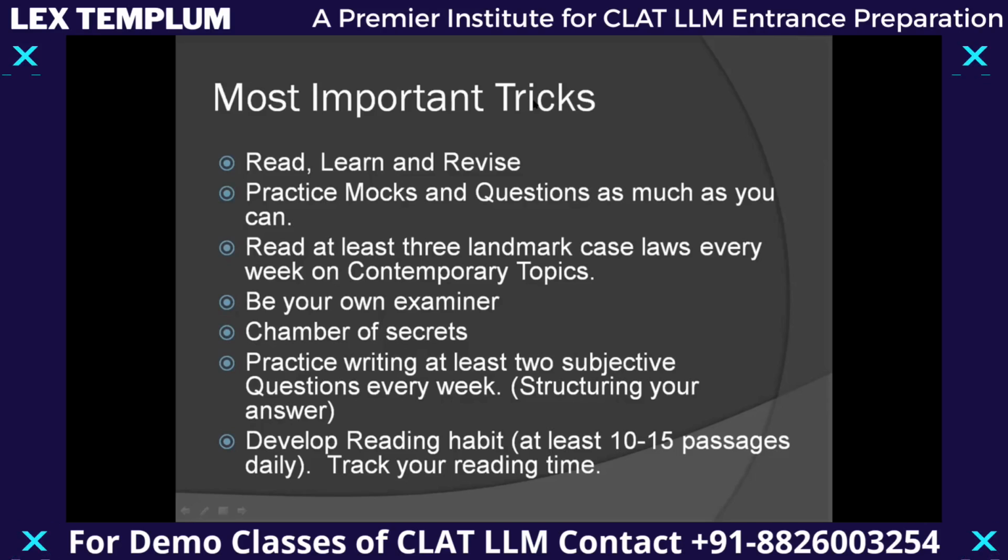And the next one is develop reading habit, at least 10 to 15 passages daily. Now this is for you to track your reading time, because reading skill is a skill that can fetch you the opportunity to be evaluated in your subjective part. So you have to be very cautious about your reading time. How much time do you spend in the reading portion of it? Just quickly try to do that. If you map yourself, if you check yourself, if you keep a discipline on yourself that you have to do that, then you have to do it, right? This is the seriousness with which you're looking at this.